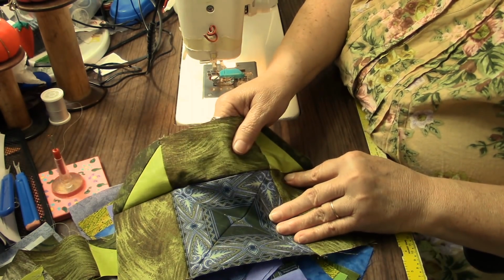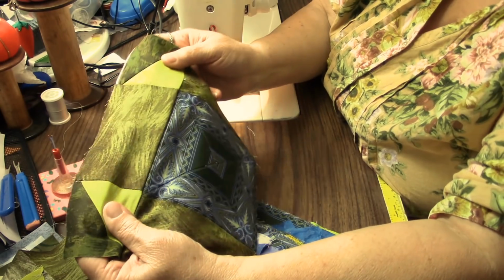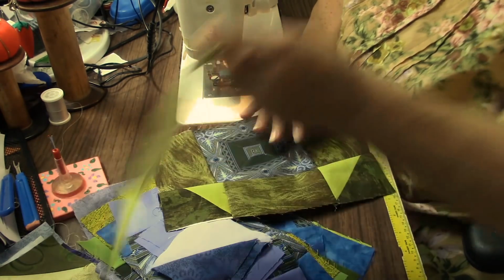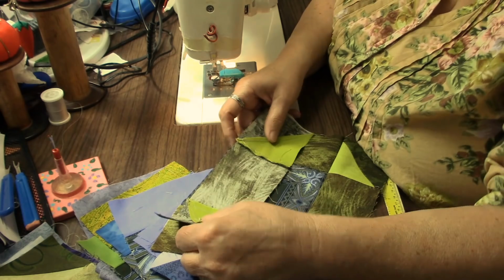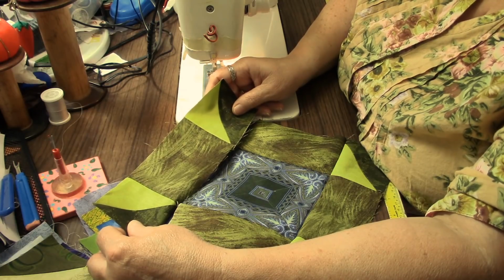Looks really good. This one is just a touch off. I need to decide, do I worry about that or not? I think the answer is not. That's a nice looking beginning of a block. So I'm going to be a little bit more careful with this one since I know that, and also before I pin it on, if I had just pinned this on, it would have been upside down.